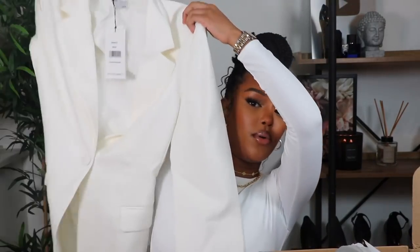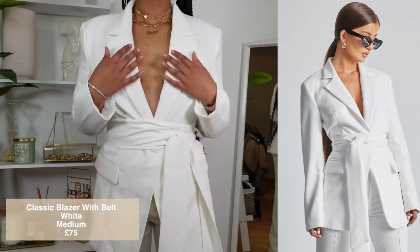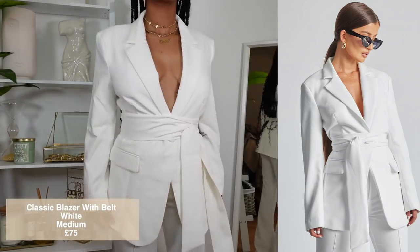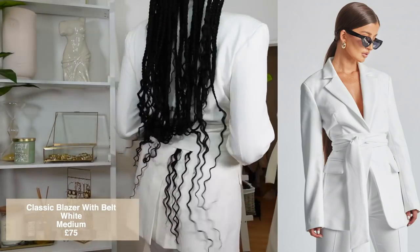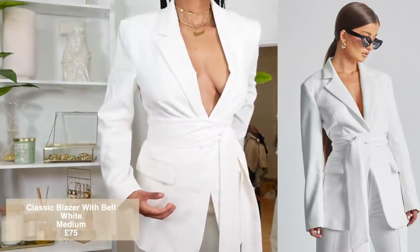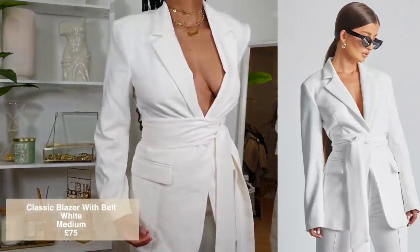Okay, stunning, right? I'm just gonna insert a picture of what it looks like on. I have this in black and I've already styled it, and I'll insert the way I styled it with my outfit. I love this blazer. It's once again structured. I love a really structured blazer focusing on giving you shape. Those are my favorite type of blazers. I find bigger, baggier blazers just make me look too boxy and too frumpy.